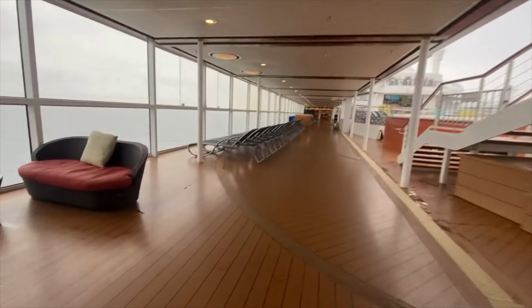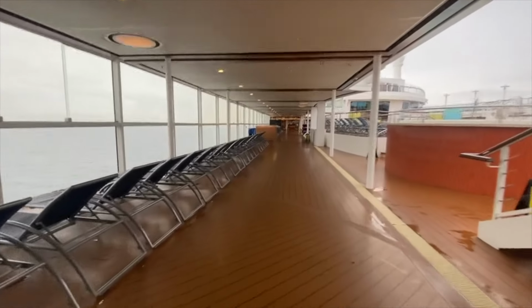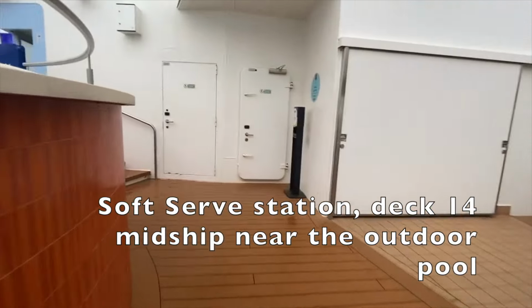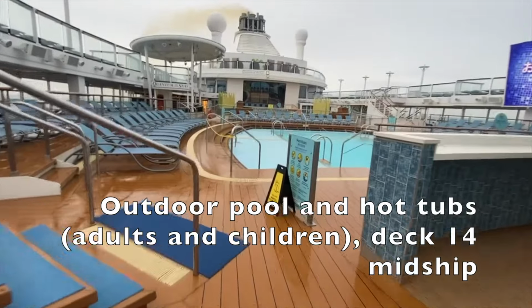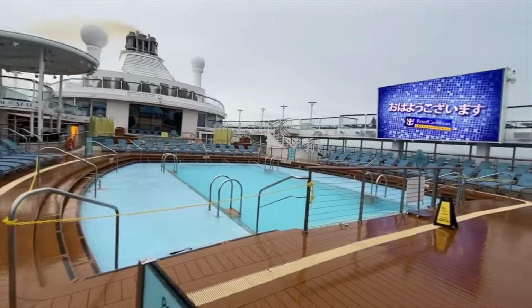We're headed to the outdoor pool where you can swim and get a tan, or in my case, a sunburn. I also want to mention that this area we're approaching right here is where the soft serve station is. It took us a couple of days to find this because it's not located in the buffet and it's not open all the time. But if you're looking for soft serve, head to the outdoor pool area.